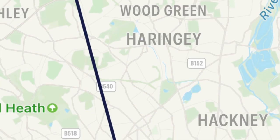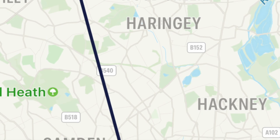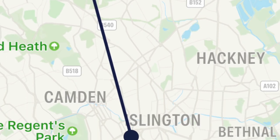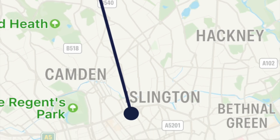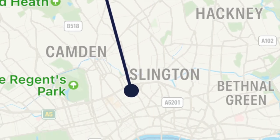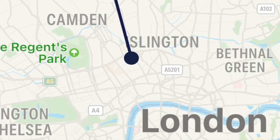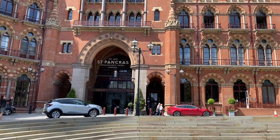When we got to London, we were going to St. Pancras, the station across the way from King's Cross Station. Here's the zooming in on the map that I was telling you about. You can zoom in, showing here Regent's Park in London, Hackney, Bethnal Green, and then you come in, there's your final stop. There's London, there's the Thames River. And here is St. Pancras.